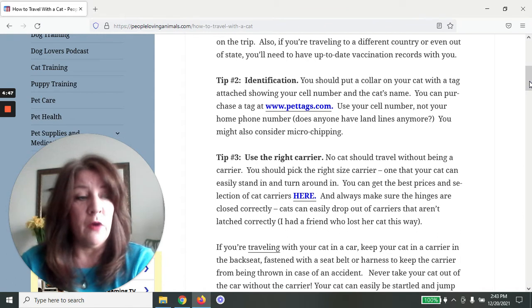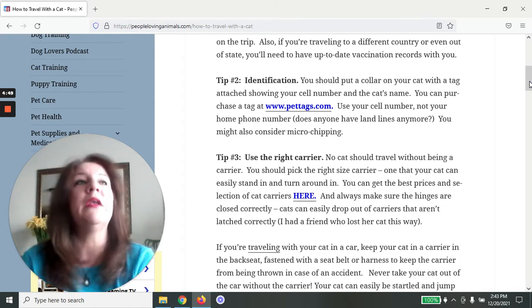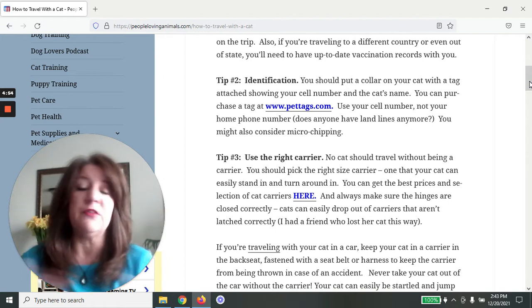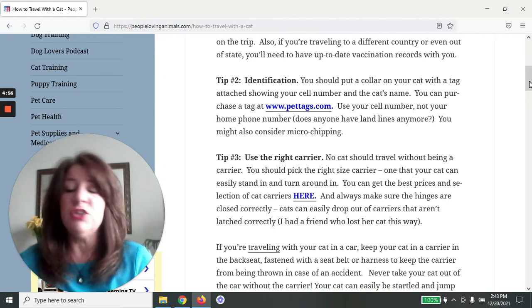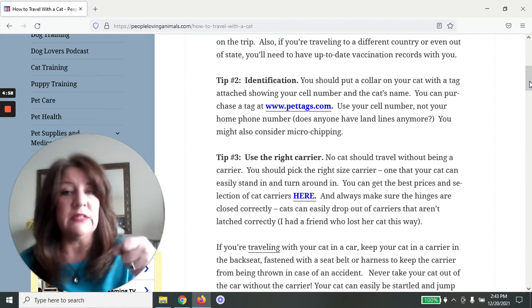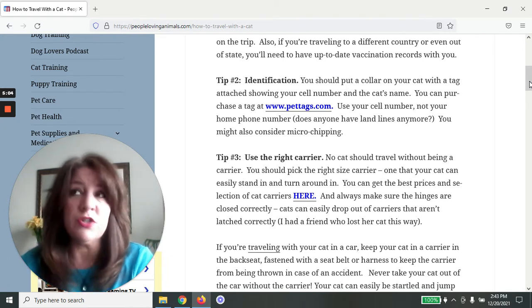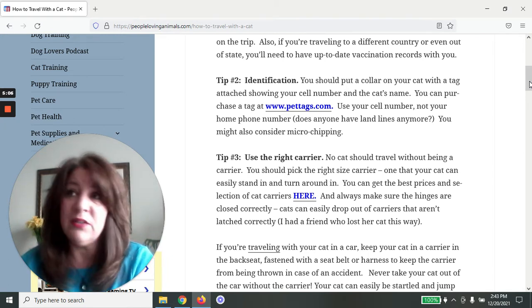I have a friend named Pat who is an older woman, and I happened to see her at the vet's office. She showed up at the vet's office. She goes to get her cat out of the car. She pulls out the carrier. The bottom of the carrier dropped off. The cat ran down the street. She and I searched for about 2 weeks for that cat. She never saw the cat again.